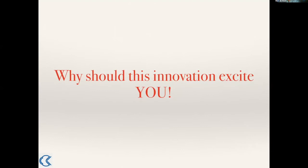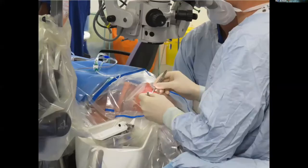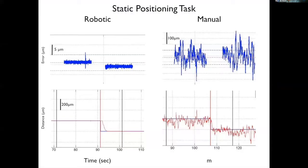The last question is not so much whether I'm excited with it, but why should this innovation not excite you? After all, here you are, you're operating, you have your device next to you, you have a critical task you want to carry out, or maybe you want to automate partially cataract surgery. So why wouldn't you want to use something that is able to take the jitteriness we have on the right side, bring it to what we have on the left, to less than 5 microns of motion, and be able to allow you to carry out tasks.